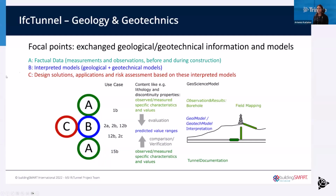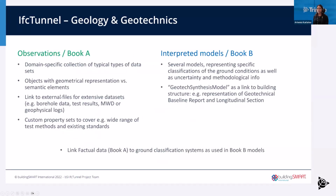And we do use this classification of factual data being book A, interpretations being book B, and design being book C. And here are the two main description characteristics. So what is included in the book A? And the same applies for book B. And we need a clear definition what is what, including semantics, and deal with uncertainties regarding geometry's complexity for the conditions that we have.